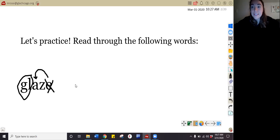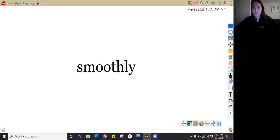The vowel says its name. So let's try again reading through the word, but this time reading with our silent E. Take your finger, put it underneath the beginning blend. We're reading together on 2, 1, 2. Glaze. Is glaze a word? Yes, nice reading through the word. We found a blend in the beginning and we saw a silent E vowel at the end of the word and we read glaze. Awesome job. Let's go to the next word.